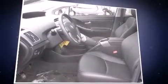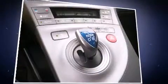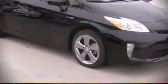You and your passengers will enjoy the stereo system, which includes a CD player with MP3 capability and 6 speakers providing excellent sound throughout the cabin. Take assurance in side curtain airbags, providing head protection in the event of a severe collision.